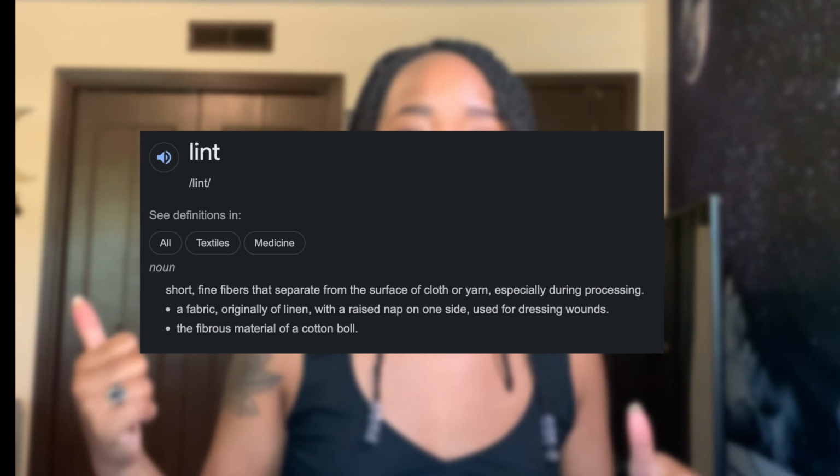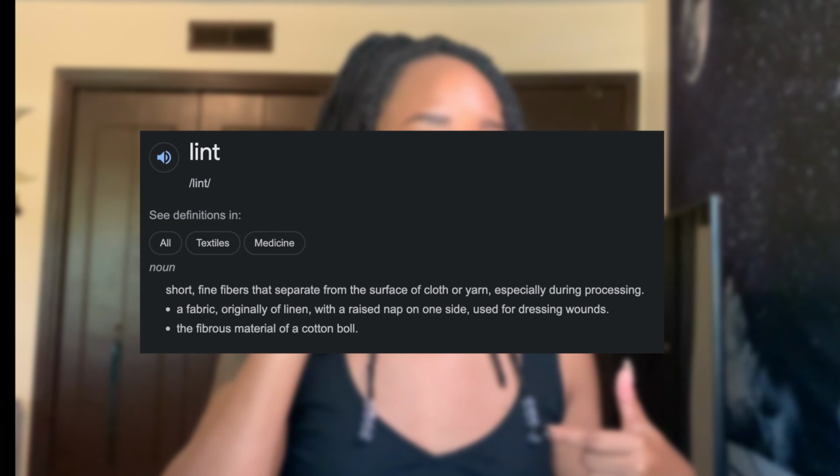So lint, basically, I consider anything that are fibers in the air, things floating in the air, off your clothes, off your linen, off your bedding, everything. Debris flying out, anything that can get caught in your locks and get embedded and stay there as a part of your lock. A lot of reasons why I want to get rid of lint, because lint just doesn't look nice. It looks bad. It can really make your hair look dull, look dirty, look splotchy, just not a good look.